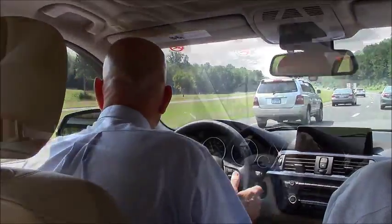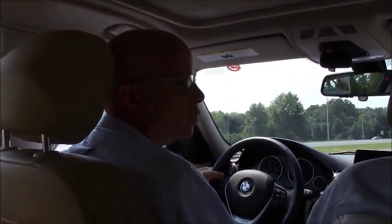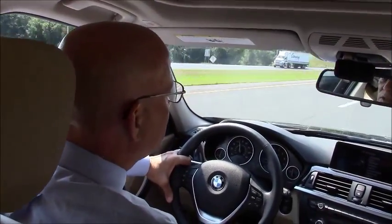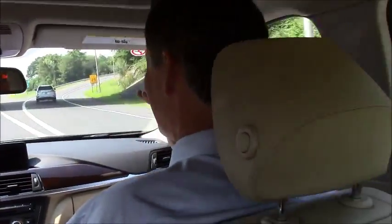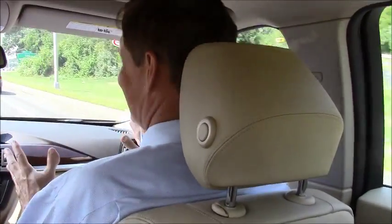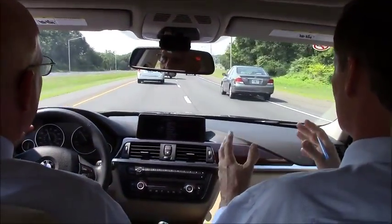I'll send your message. The 328 right here has 240 horsepower, 250 torque. So there's just a ton of power under the bonnet of these cars. There's no compromise in performance at all with these 4-cylinder engines. They're just absolutely phenomenal. And another feature, the fact that you got all-wheel drive, intelligent all-wheel drive here, and we might want to just again quickly review what that means.